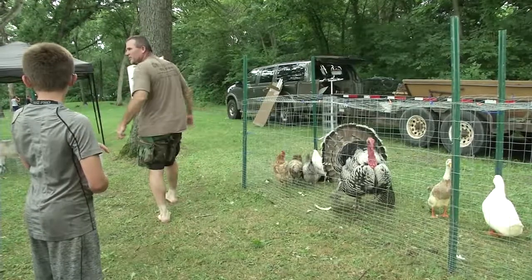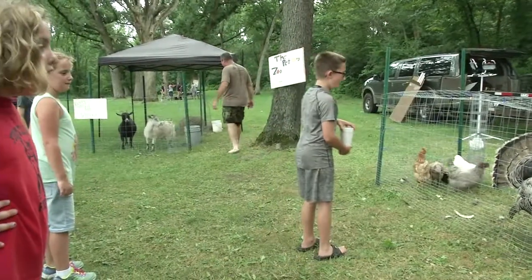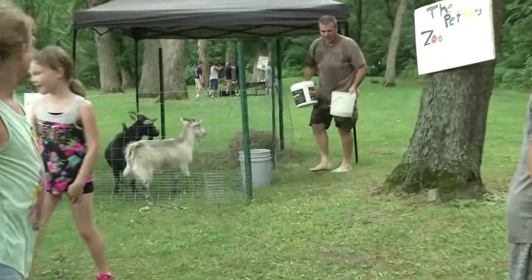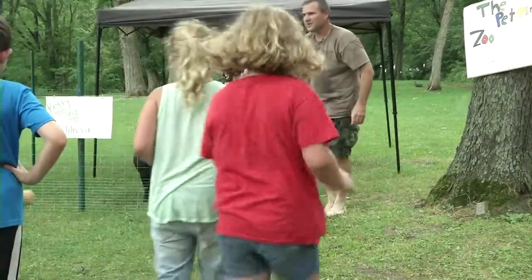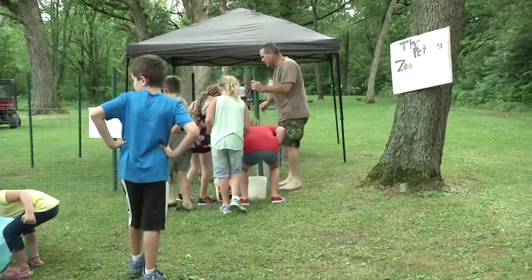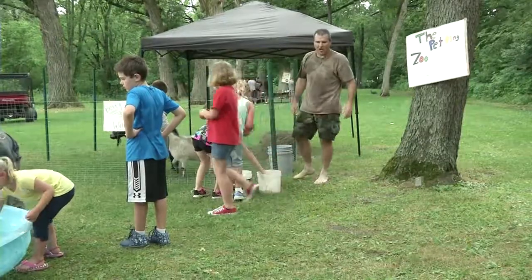And this here, you guys, this is Betty and Wilma. Anybody want to feed Betty and Wilma? You can. Want to feed the goats? I'm on it. There you go. Yeah, they're probably all full.